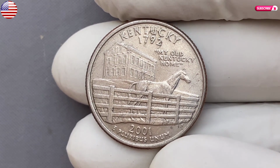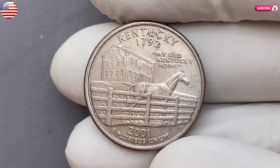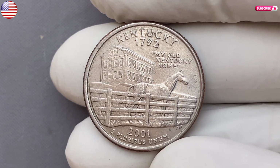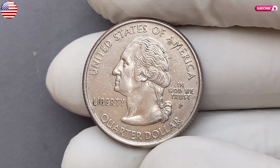What makes these errors so exciting is how rare they are. Most error coins are caught and destroyed before they leave the mint. But a few slip through. And when they do, they become the stuff of legend for collectors.